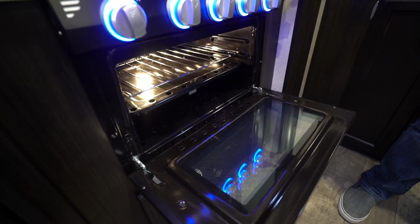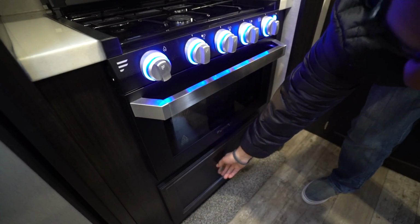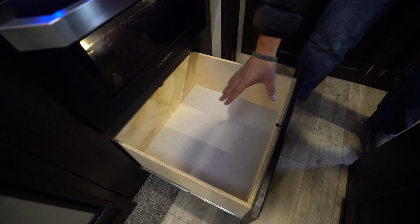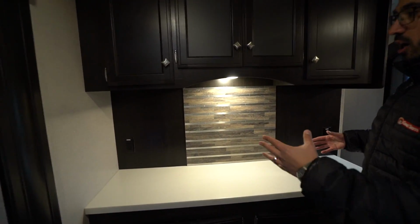This control that controls these knobs also turns that inside light on and off. So, you know, if you need to take a quick peek in there, you can pop it on. Right underneath that, they didn't waste any space here. They give you a drawer rather than just a drop-down door, so that way you can easily access your pots and pans here without having to get down on your hands and knees. Across the way, you have kind of like a hutch right here.